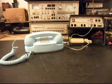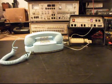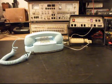Okay, so we know this telephone is working properly now, and everything checks fine, and the bell circuit has been repaired, and the keypad issue has been resolved. So now we can get this telephone back to Jim, and he can start enjoying it again, and hopefully there won't be any other issues.